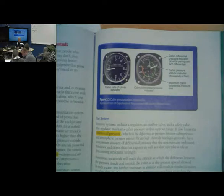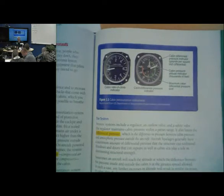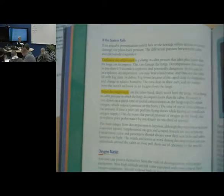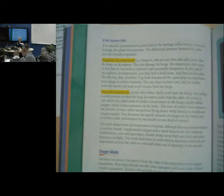Everybody's disconcerted. But that's exactly what we're talking about here, the differential pressure between the outside and the inside pressure. On page 244, explosive decompression and rapid decompression. Explosive decompression is a change in the cabin pressure that happens faster than the lungs can decompress.